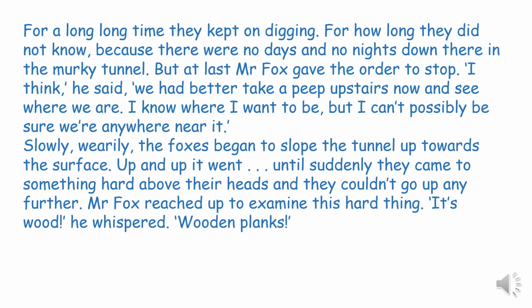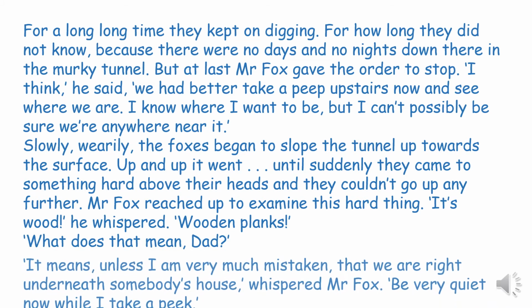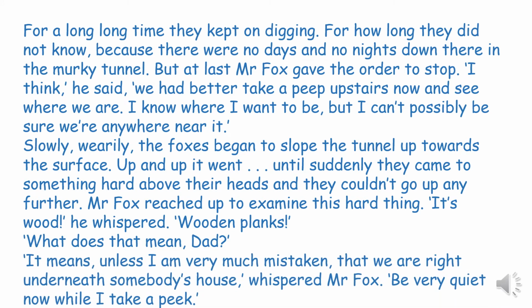Slowly, wearily, the foxes began to slope the tunnel up towards the surface. Up and up it went, until suddenly they came to something hard above their heads, and they couldn't go up any further. Mr. Fox reached up to examine this hard thing. It's wood, he whispered. Wooden planks. What does that mean, Dad? It means, unless I'm very much mistaken, that we are right underneath somebody's house, whispered Mr. Fox. Be very quiet now while I take a peek.